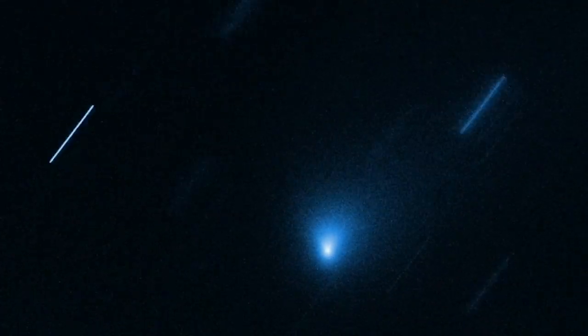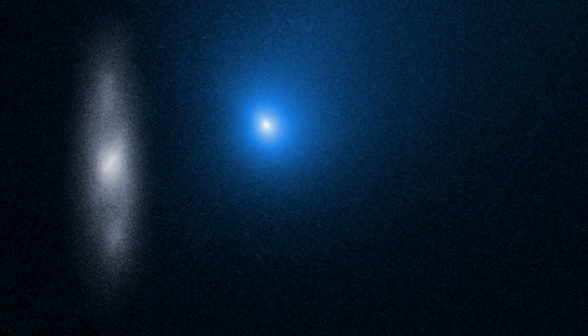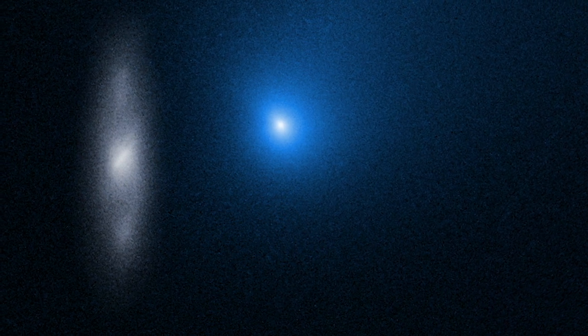This object, 2I Borisov, was discovered in late August of this year by an amateur astronomer, Gennady Borisov, with his own telescope, a homemade telescope. And this object was a fuzzy dot in the sky, and that indicates that it's a comet. He sent his observations to the Minor Planet Center.